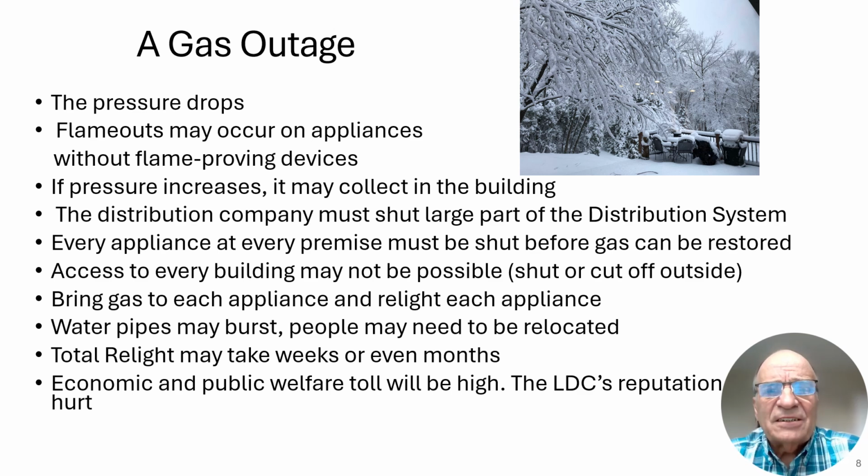To prevent that hazard from being widespread, an LDC, a local distribution company, will often intentionally sacrifice a section of their territory and totally close the gas off to that section, to use the gas that would have been in it to keep pressures adequate within the remaining part of the gas system. Doing that leaves this section without gas, and that section has to be relit.